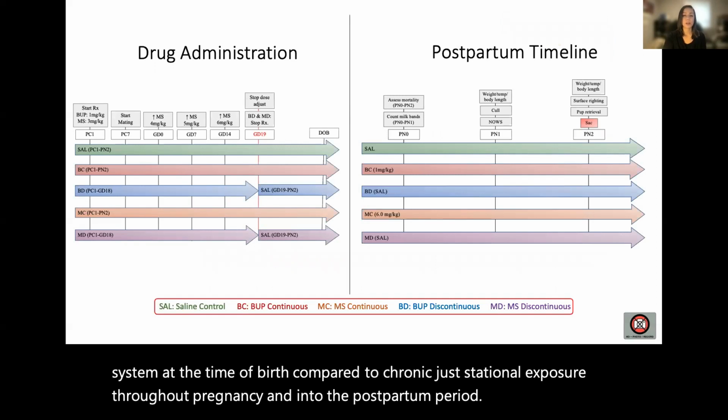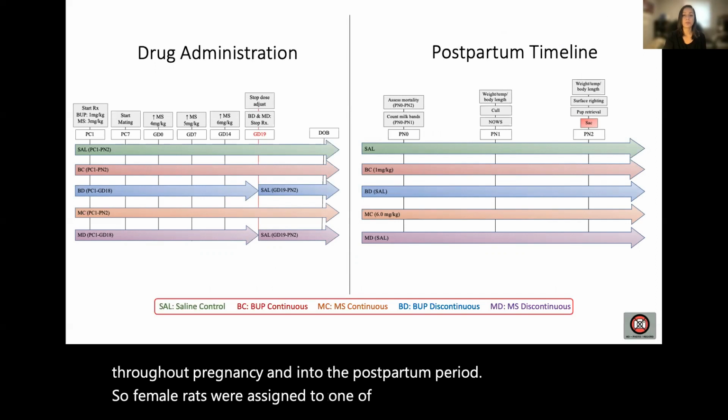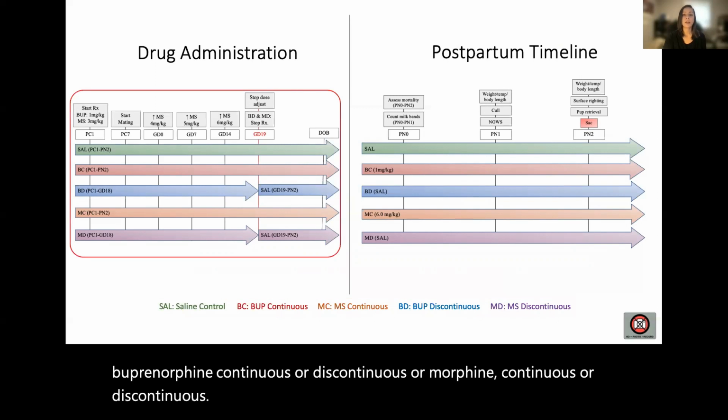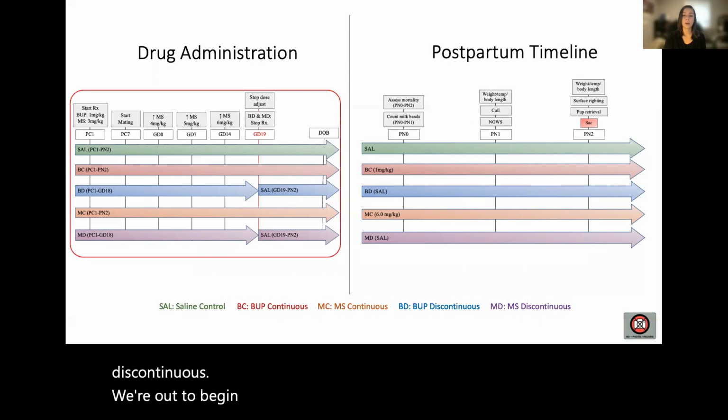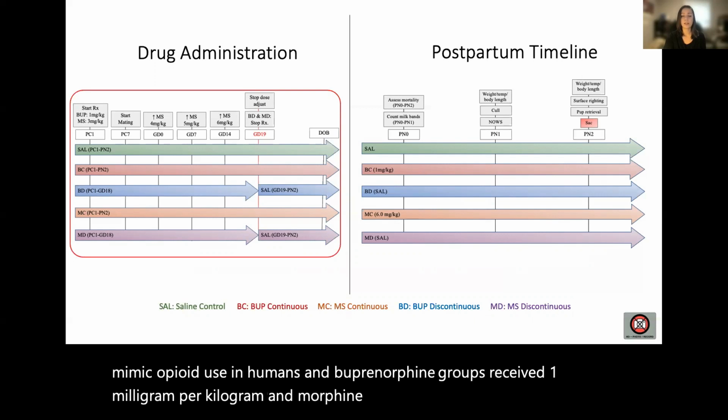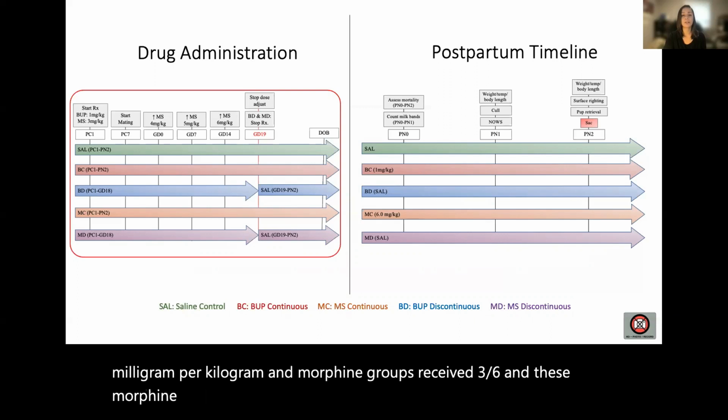So female rats were assigned to one of 5 groups: saline vehicle, buprenorphine continuous or discontinuous, or morphine continuous or discontinuous. Rats began opioid administration 7 days prior to mating to mimic opioid use in humans, and buprenorphine groups received 1 milligram per kilogram, and morphine groups received 3 to 6, and these morphine doses increased once a week due to increased tolerance over time.